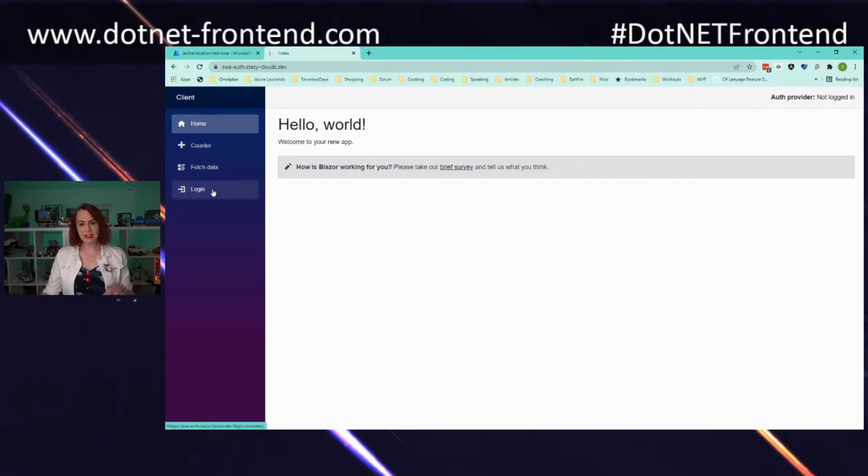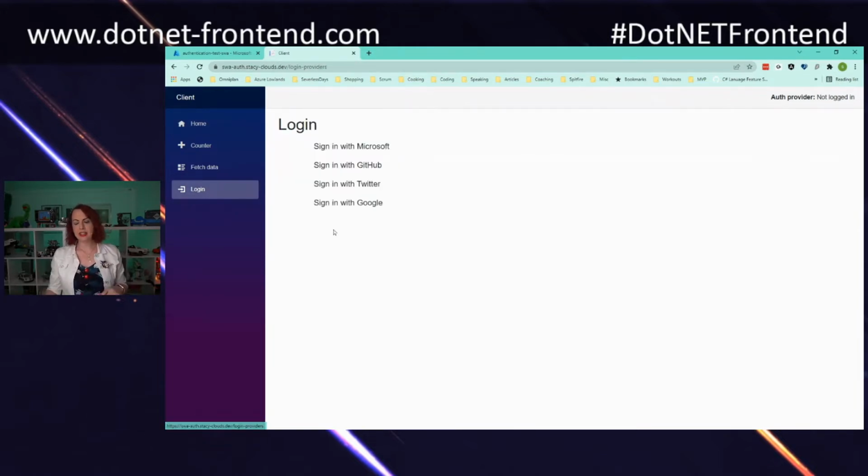And then we have this little login button at the side, and that's just to take us to a page where I've got links to the different providers available to us. So out of the box, we can log in with Microsoft, or more accurately, we can log in with Azure Active Directory. We can log in with GitHub. We can log in with Twitter. Google is available in preview right now, and not on this page, but also in preview is Facebook. It's not on the page because you have to be a member of the team to be able to get that working. I'm not, so I've not got it here.